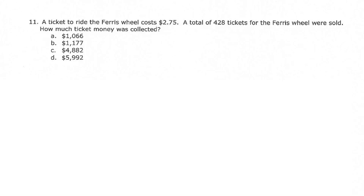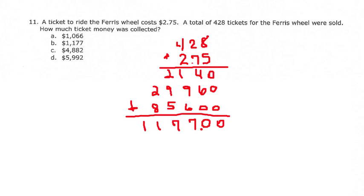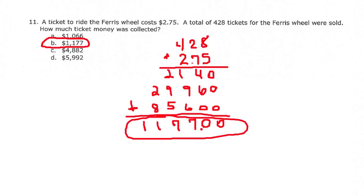Let's take a look at question number 11. A ticket to ride the Ferris wheel costs $2.75. A total of 428 tickets for the Ferris wheel were sold. How much ticket money was collected? And so your answer is $1,177. And so your answer should be B.